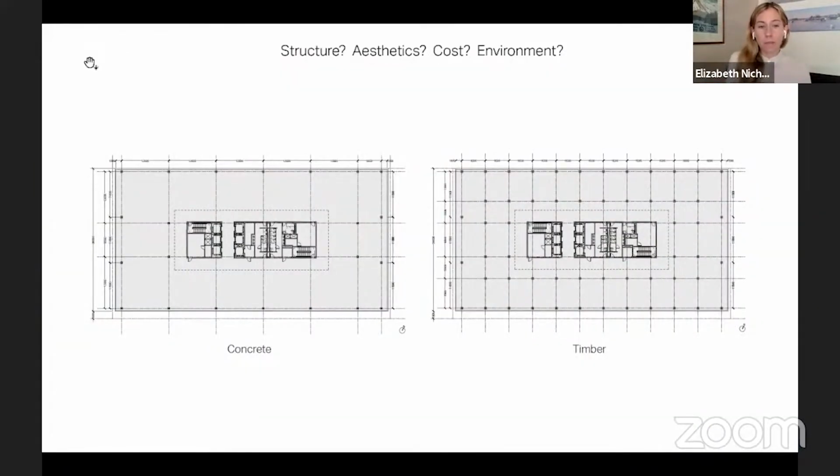And there's a few different considerations. First of all, structure. What we found generally was that on the left-hand side is the basic floor plate that we'll look at a few different times. The typical floor plate is, what if we did this floor plate with concrete beams and columns, versus with timber on the right-hand side.